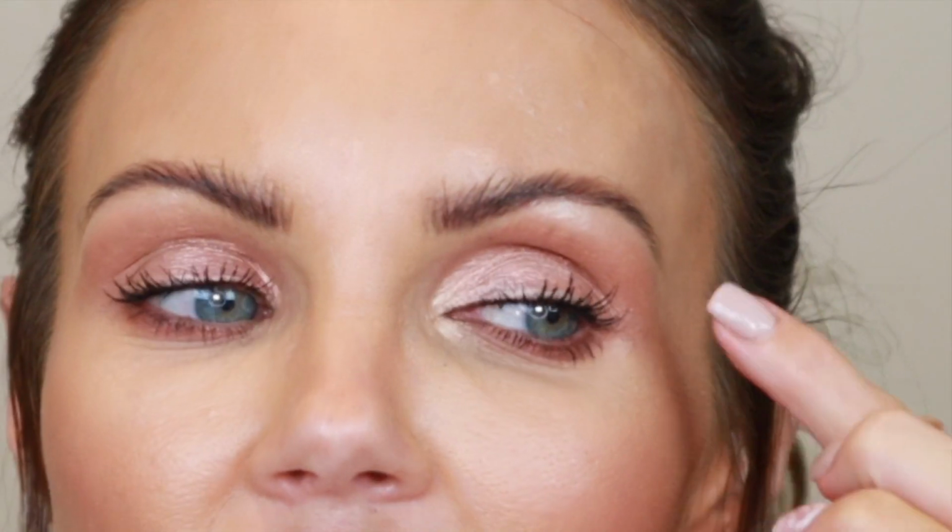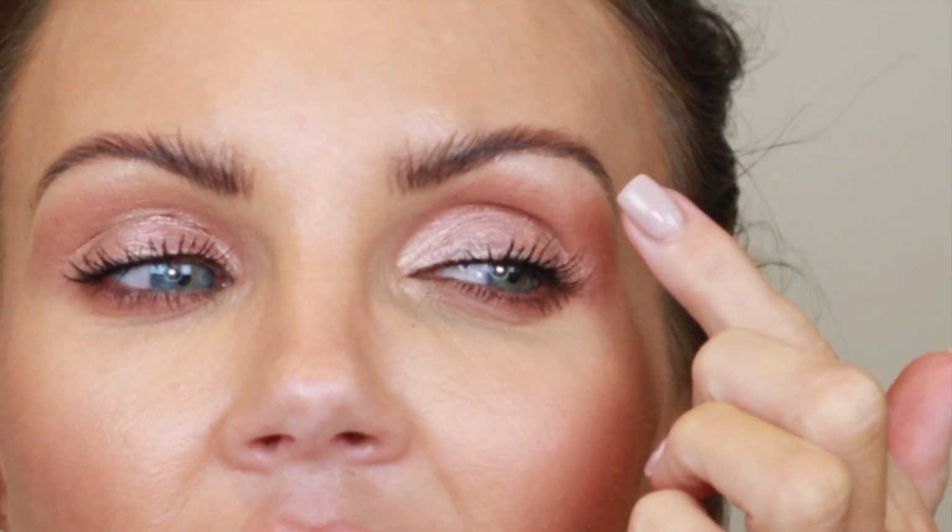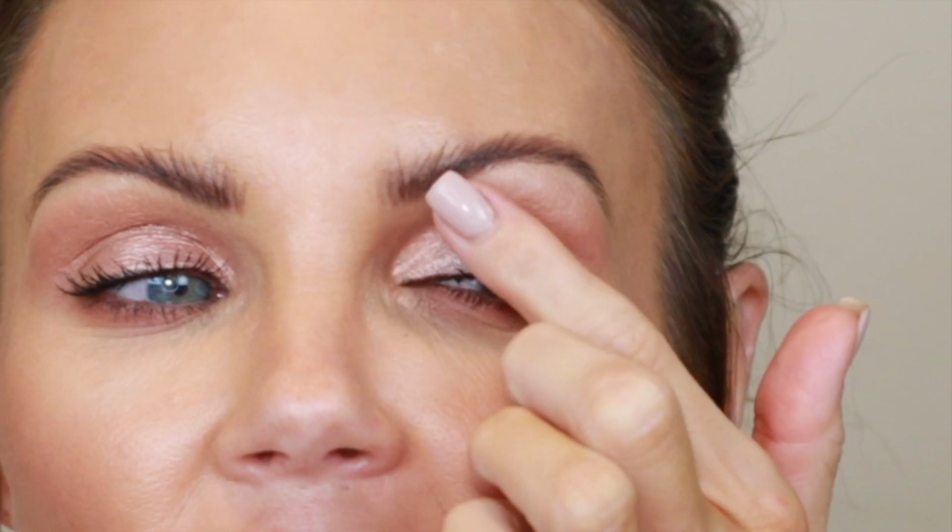I have been barbecuing. I went on a walk with my husband. I changed my clothes because I wanted to get out of my regular clothes and get into some comfy clothes. As you can see, it transferred up here, but it's not bad. I've had others do worse.